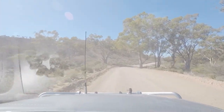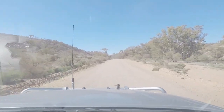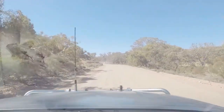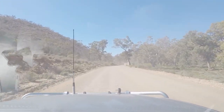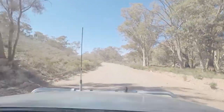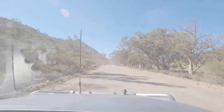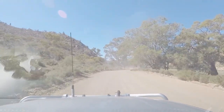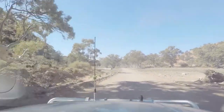Rightio, well we left Brackena and we're heading into the Brackena Gorge. We're actually heading to Malululu. Sort of in the Brackena Gorge area, I think now. Down in there. There we go, across the creek.